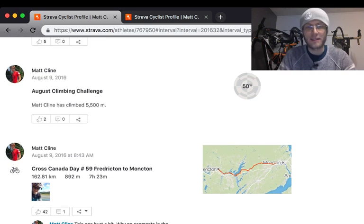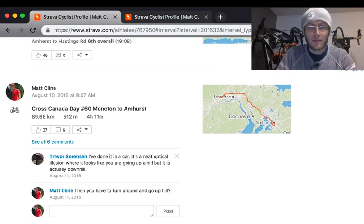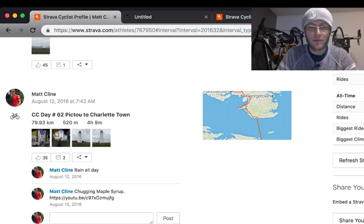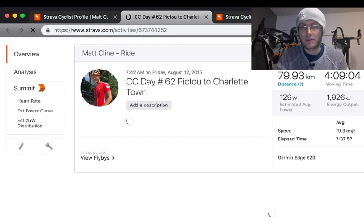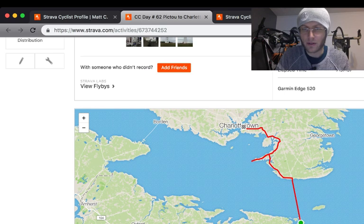No segments out there, I'm complaining about it. Getting back to the water. Boom, boom, boom, another 140 kilometers. And then the next morning we woke up and rode our bikes to Prince Edward Island. So let's have a look at this map here. Just 80 kilometers. I think we did get some crazy rain when we got closer to town.